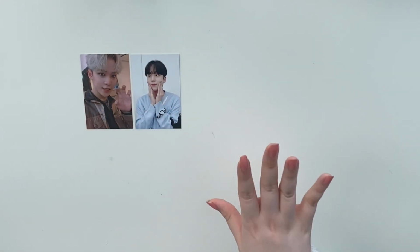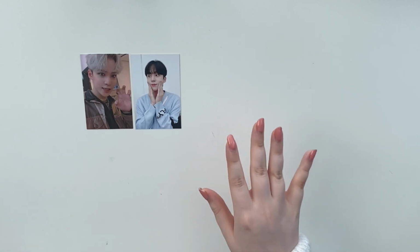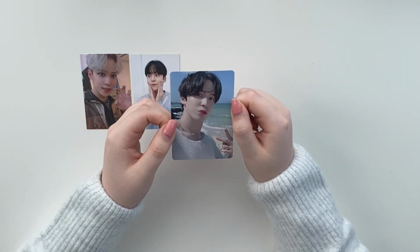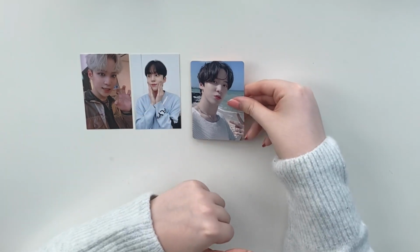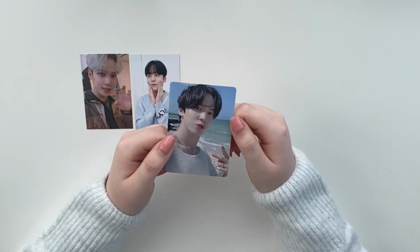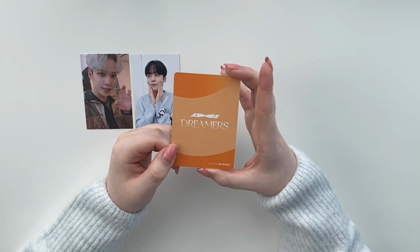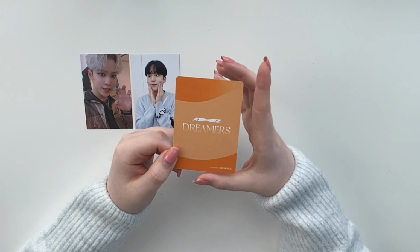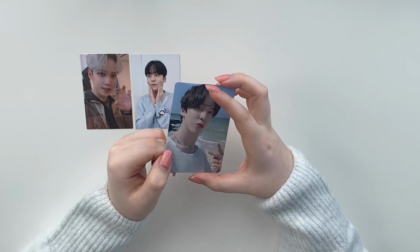Next, if we're going to go in chronological order, this was around the same time as Favourite Part 2 era, but this was the Dreamers comeback. So this was a Japanese comeback, which is why the card is bigger, but this is the 18 version of the Dreamers album. I love Dreamers so much. Dreamers and Blue Summer are honestly some of ATEEZ's best songs ever.